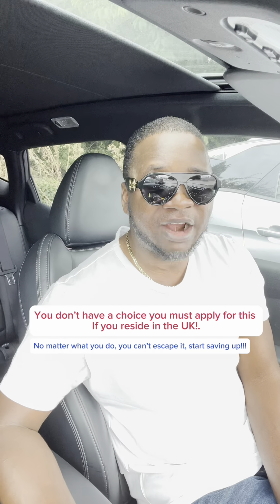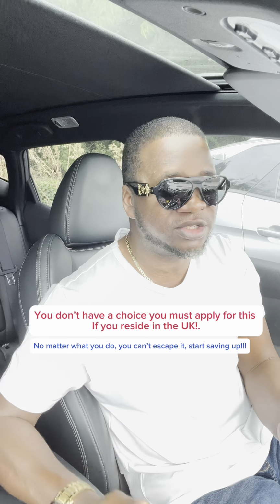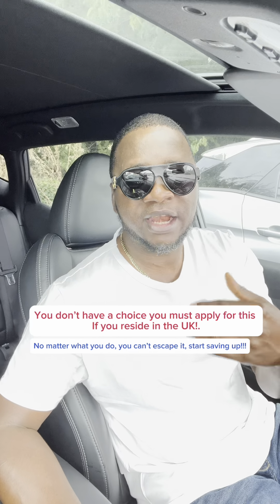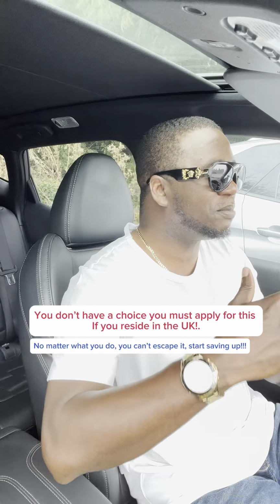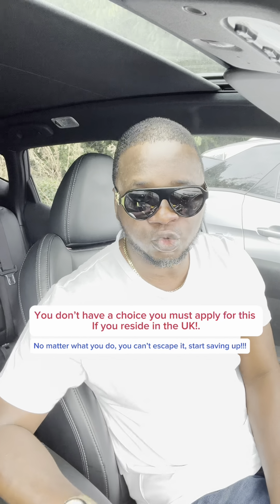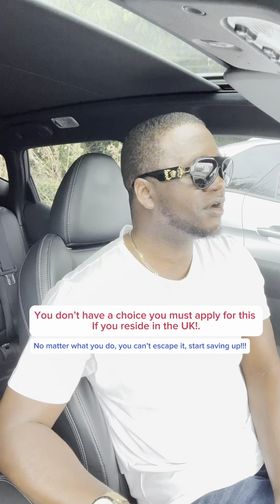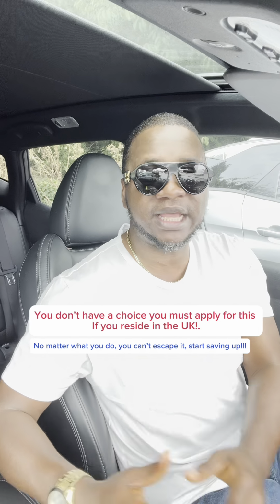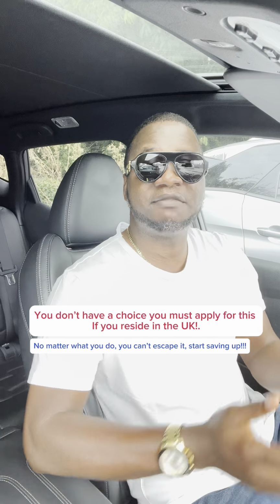But once you get ILR, they say, okay, you don't get legal restrictions, you don't get a limit to the level at which you can work or a limit on how long you can stay in the UK. So a lot of banks want to lend you money, a lot of companies want to lend you money, a lot of things you want to do, because you are now fully settled. You understand? So there are broad differences between limited leave to remain and indefinite leave to remain.